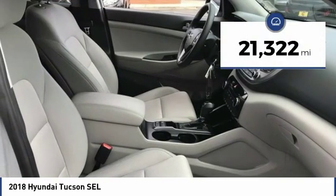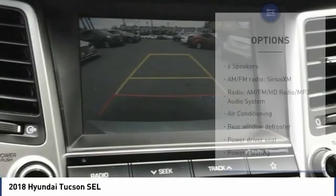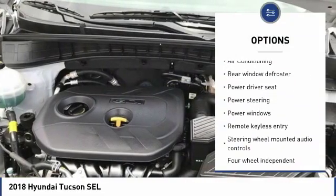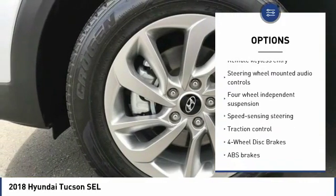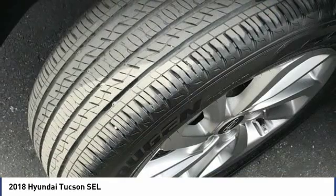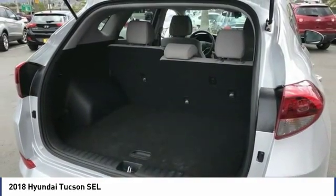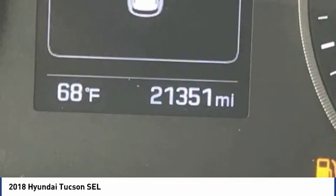This vehicle has less than 25,000 miles. Here are some of this vehicle's great options: keyless entry, traction control, dual airbags, air conditioning, Bluetooth, alloy wheels, power steering, one owner, four-wheel disc brakes, heated front seats. This isn't just a vehicle, it's an experience. So stop in for a test drive today.